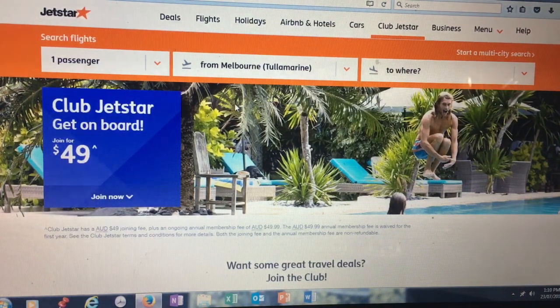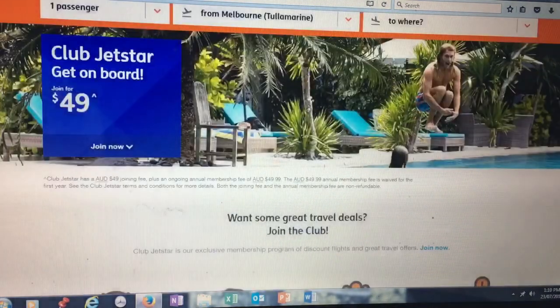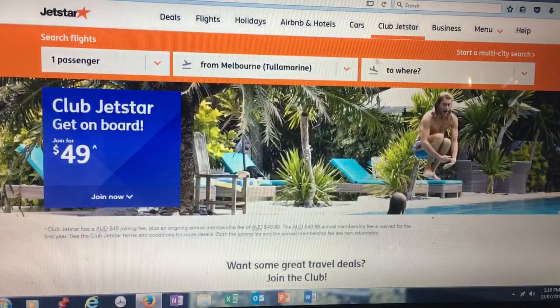About to book my flights to Bali. Yay, can't wait, for our trip in November. So I just thought I would show you how I'm going to save some cash by doing that. Now the first thing that you need to do is, we fly from Melbourne to Bali, and there's not particularly that many airlines flying, so only Garuda, Direct and Jetstar.